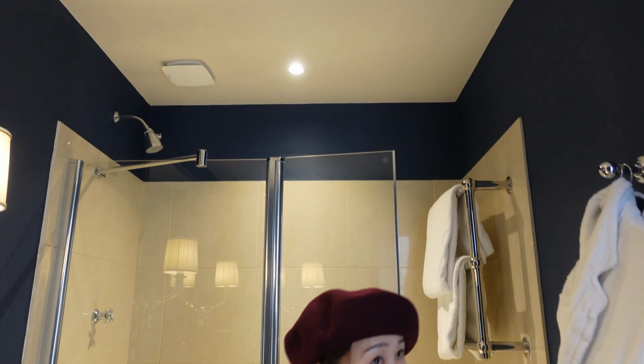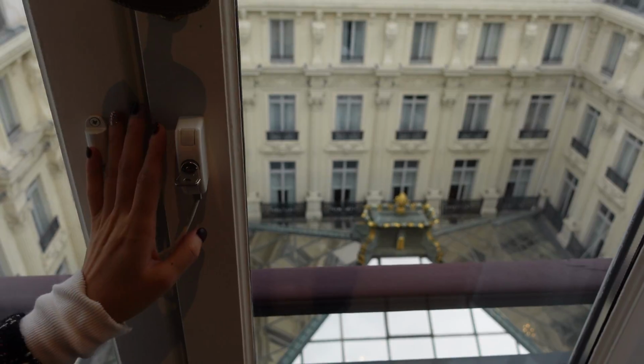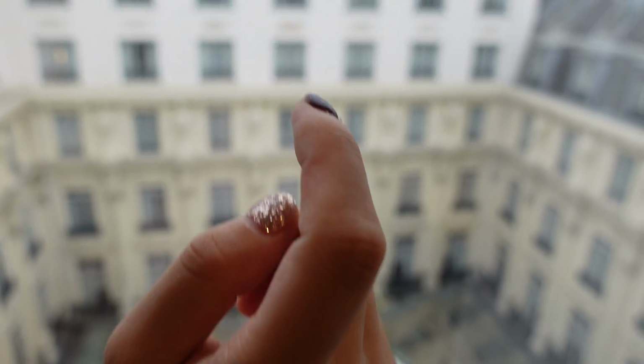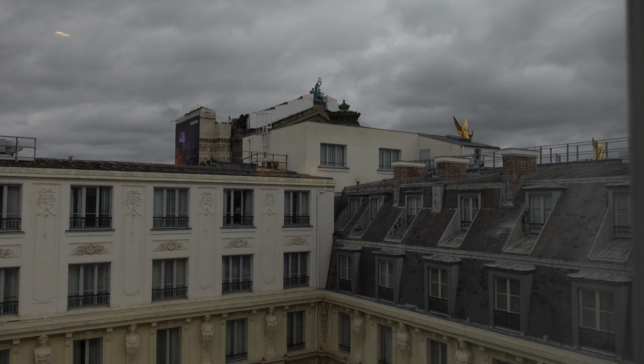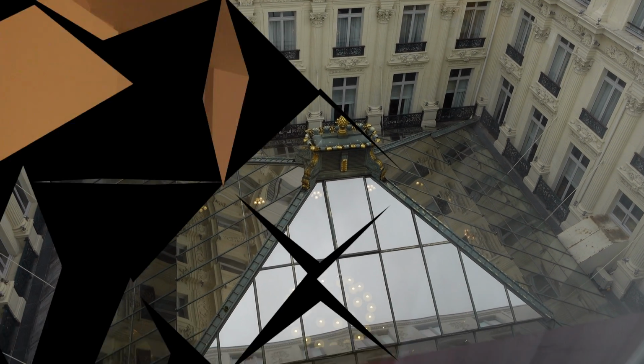And one last thing, I'm gonna show you our view. So here's a window in the bathroom. I don't think we can fully open this window, but this is the courtyard. But if you look over to that side, the top, there's a crown. That is the Paris Opera. So this hotel has a very good location to that attraction. Yeah, that's about the room tour. And tomorrow morning we're gonna show you the breakfast buffet downstairs.